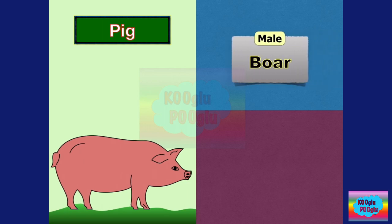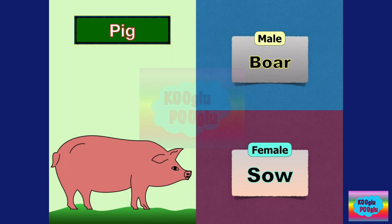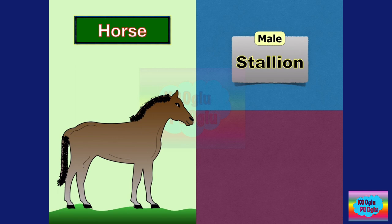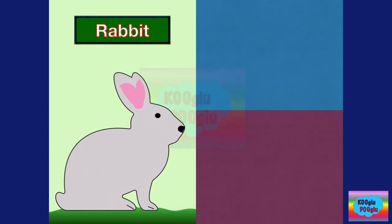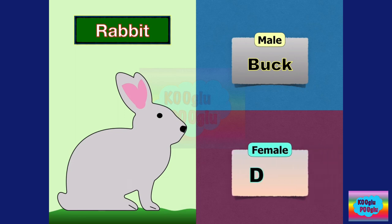Here we have a pig. A male pig is called a boar. And a female pig is called a sow. Here we have a horse. A male horse is called a stallion. And a female horse is called a mare. Here we have a rabbit. A male rabbit's called a buck. And a female rabbit is called a doe.